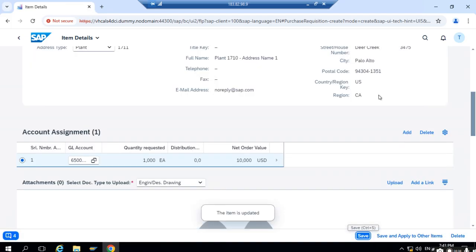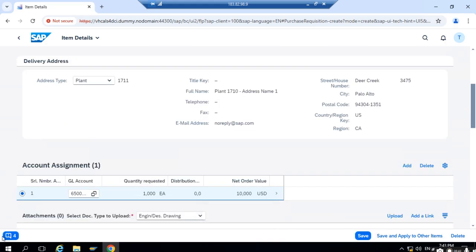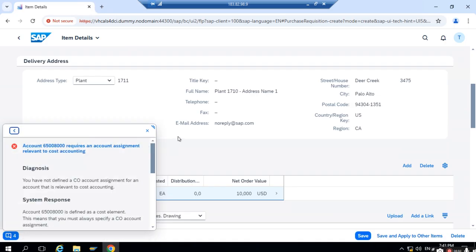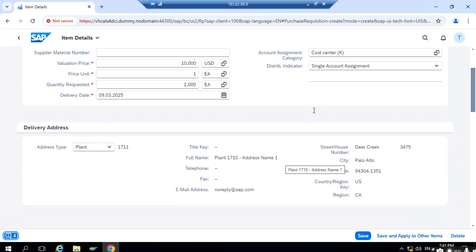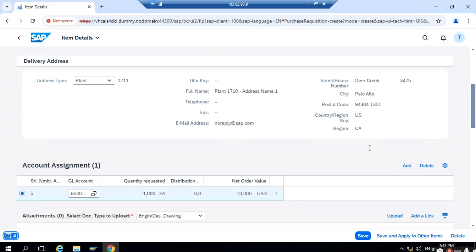Click on save. Okay, though I entered the GL account, the system is still throwing some messages. It says the account requires an account assignment relevant to cost accounting. It means the system is asking, since we used account assignment category K and entered a GL account, it is expecting us to enter cost center information.